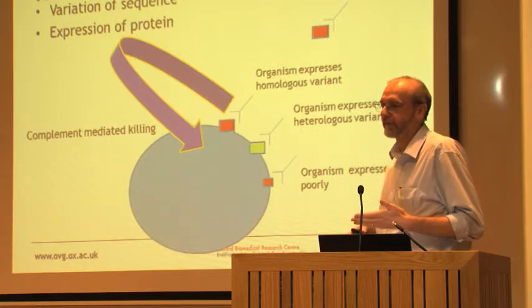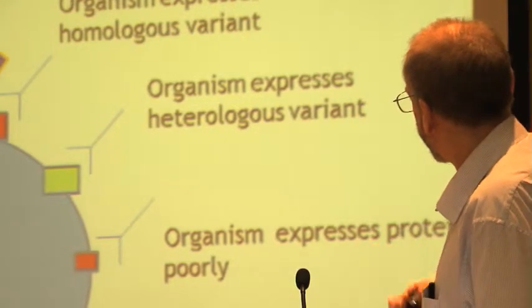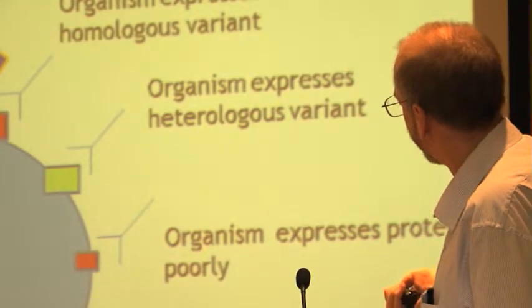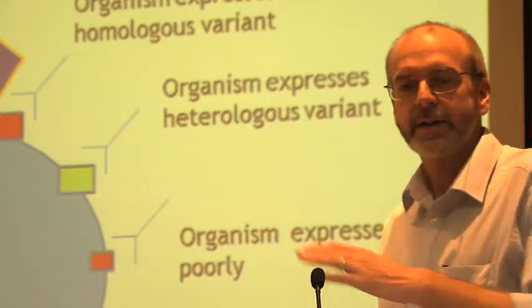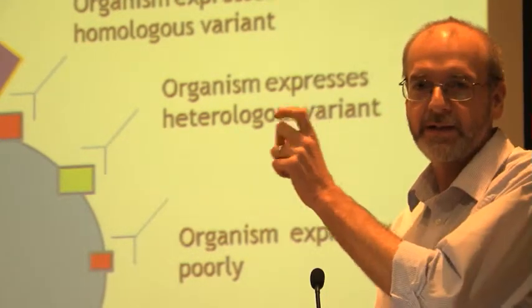But unfortunately that's not enough, because we also need to know whether it's on the surface, whether it's expressed or not. And the problem then is it turns out that there are lots of little variants of the proteins. They're not all exactly the same.